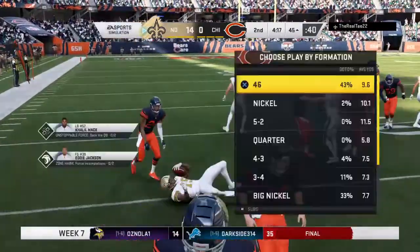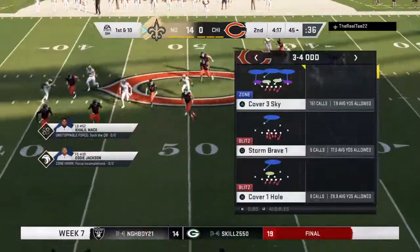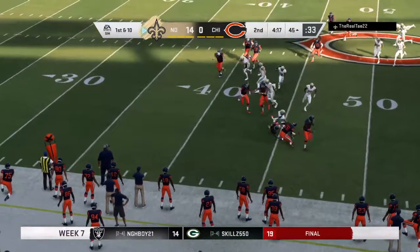A terrific return. 30 yards all in all. And the Saints will have a short field in front of them. They take over here, 1st and 10.